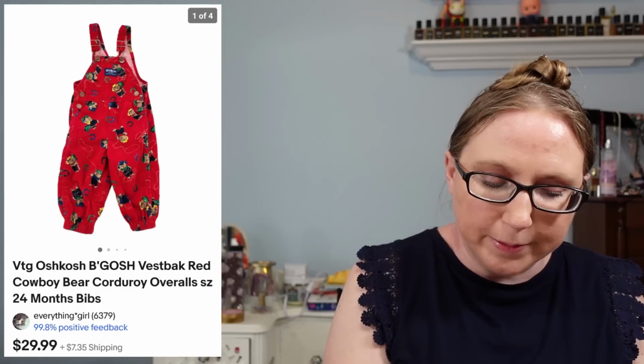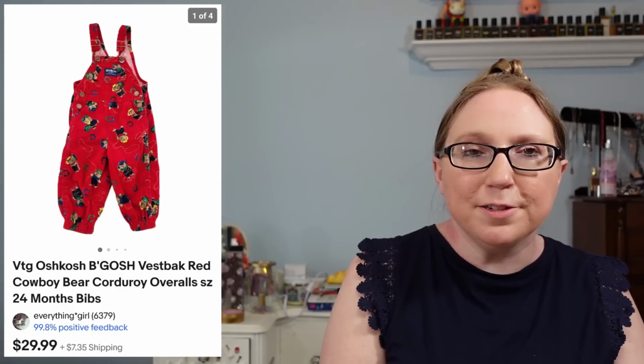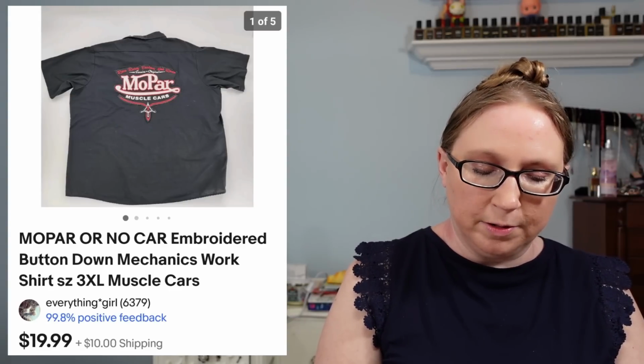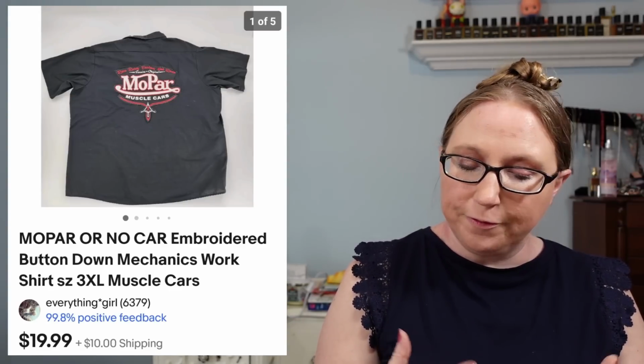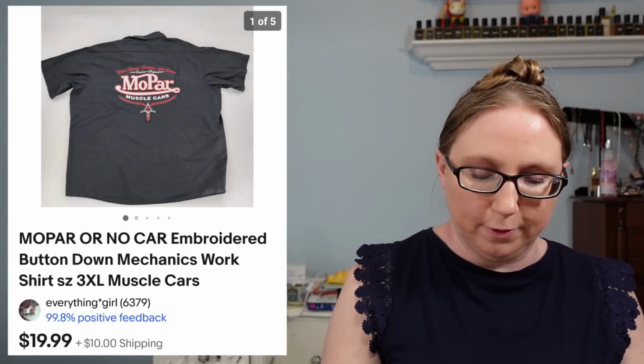I also sold a pair of vintage Oshkosh corduroy cowboy bear overalls for $26.99. Got those at a yard sale, and I'd say I paid 50 cents or $1 for those. Next was a vintage pink frosted glass candy dish. This had a really nice, kind of atomic look to it. That sold for $39.99. It came from a yard sale, and I'd say I paid $5 for that one. I also sold a button-down men's shirt for $15, and that came from a yard sale. I'd say $1 for that.